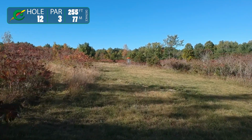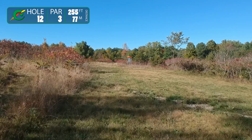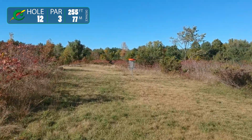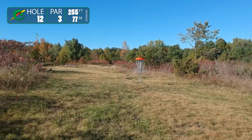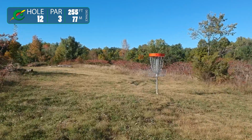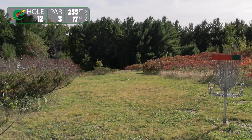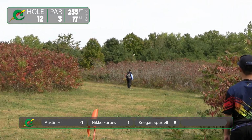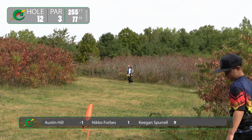The wind will affect most tee shots, and the prevailing winds tend to make the hole play much longer. This is a par 3, about 300 feet, but it plays longer for the elevation and the wind. And you will see a lot of right-handed backhand hyzers off of the tee, but with this group, I'm curious to see what the forehand play is. We come to see Austin with a big bomb of a drive, and Nico will have the tee box next.